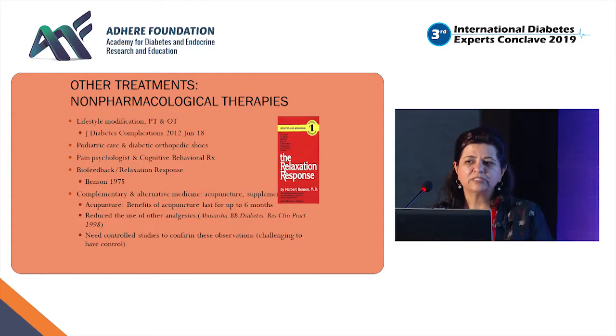But of course, the most important thing is the lifestyle modifications which need to be done. If there is some physiotherapy, occupational therapy, something which can be done, and podiatric care, because a lot of times we see that the care for the feet, the toes, everything needs to be done properly.